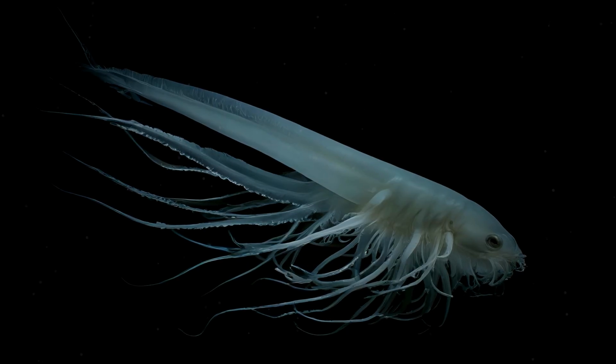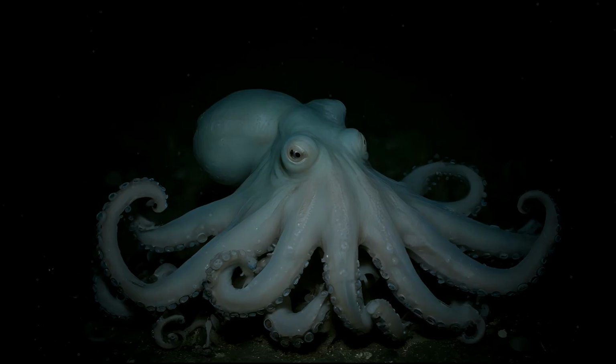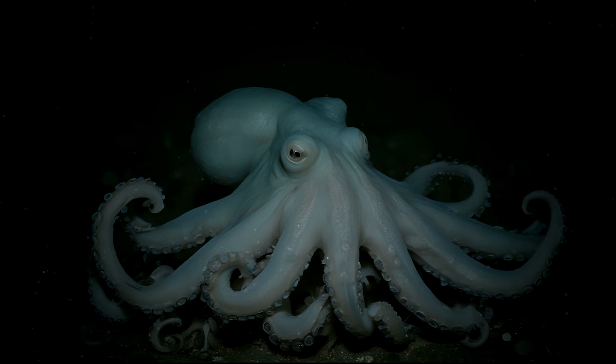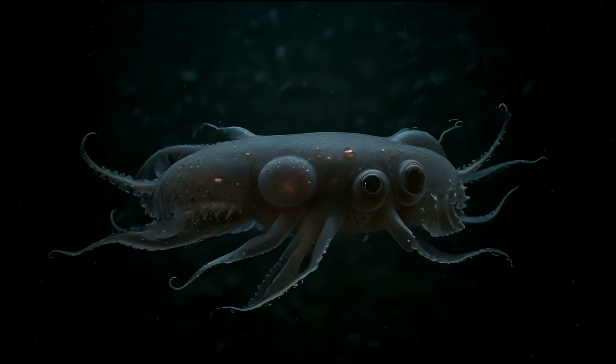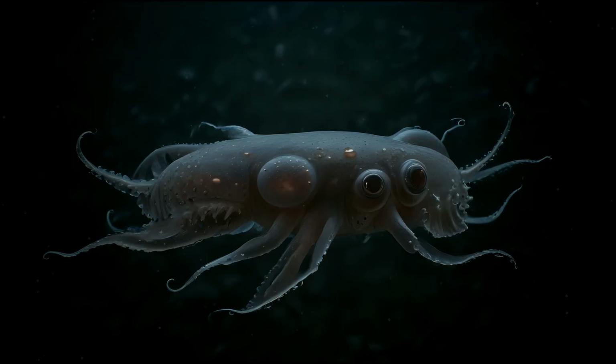And then upon the bones themselves, a stranger creature takes hold. These are the osedacs, the bone-eating worms, soft, feathery plumes no longer than a finger, rooted into the whale's skeleton like a fringe of red flowers. The osedax has no mouth and no gut at all. Instead, it sends root-like tendrils down into the bone, and within them live bacteria that break the buried fats and proteins into food the worm can share.